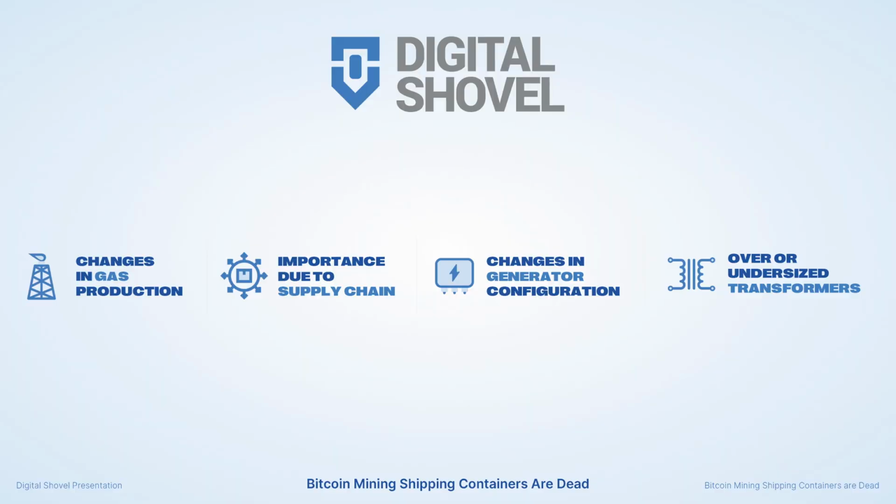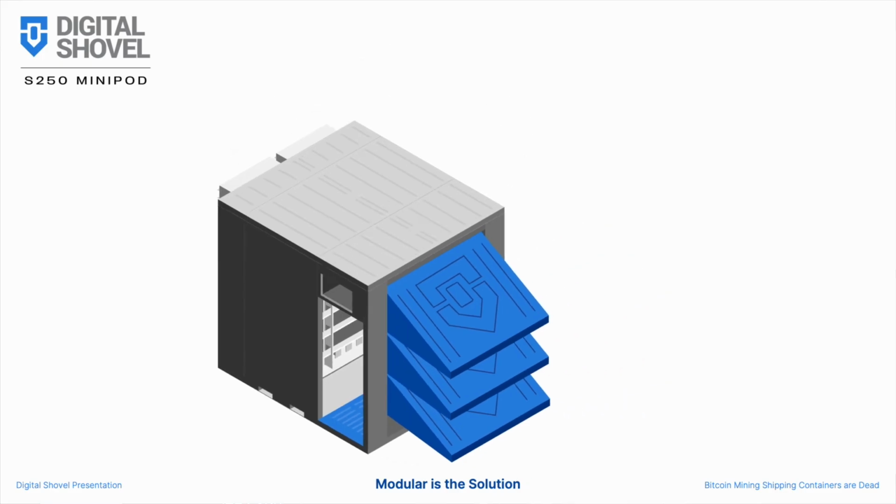Some of the limitations that come from that: for instance, if you're in gas production, you might have a natural gas well that's flowing at a certain rate. 6 months later, it's not producing the same. If you put a conventional container there, you can't just take a part of that container and put it somewhere else. Same goes with your generators. If you've got a fixed generator size, you've got to pair that generator perfectly with your container in terms of size. If you don't, you're either going to have wasted generator asset or wasted container asset. Exact same thing applies to your transformers.